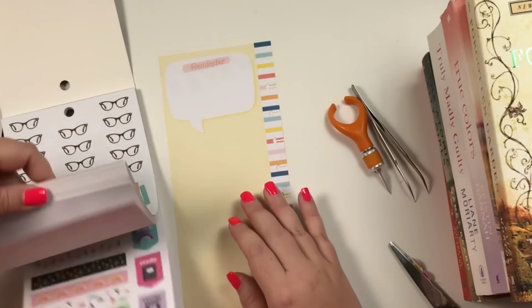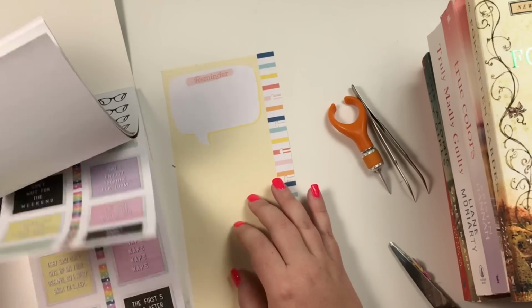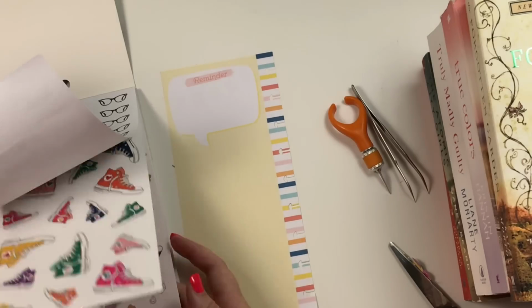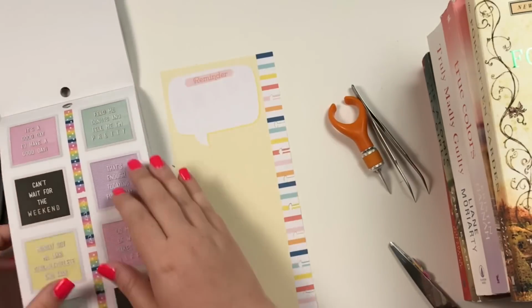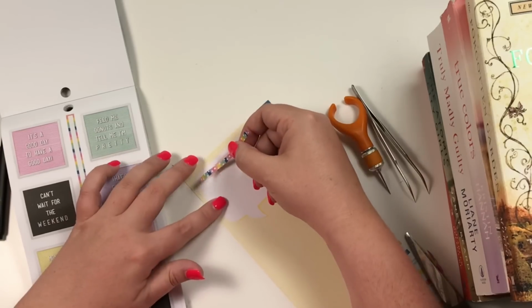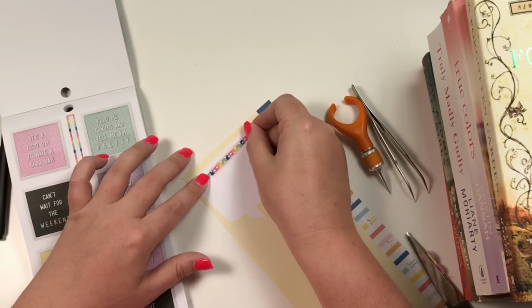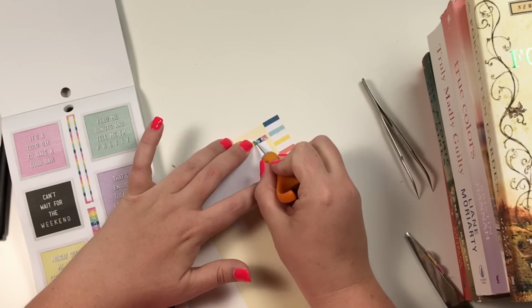On the back, what I want to do is I'm thinking the back will be a good spot to put reviews of the books. Like, did I like the books? So I'm going to lay this little strip like so.